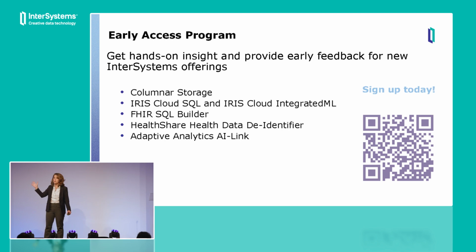So please use the QR code. That'll be in the slides that you get after the summit. And that'll take you to a web page where you can select which of these, one or more, that you would like to participate in. And they are all in different stages. Some of them have already been going for a little while. Some of them are just getting started.